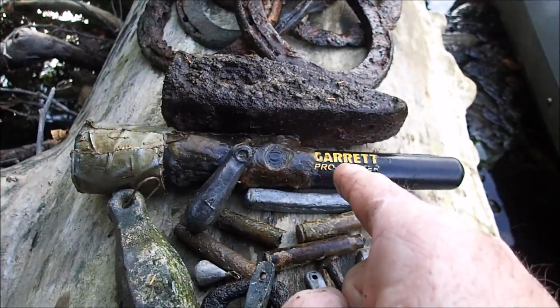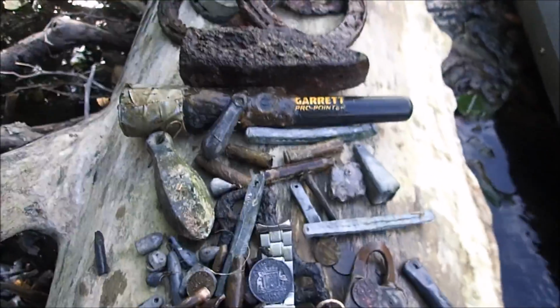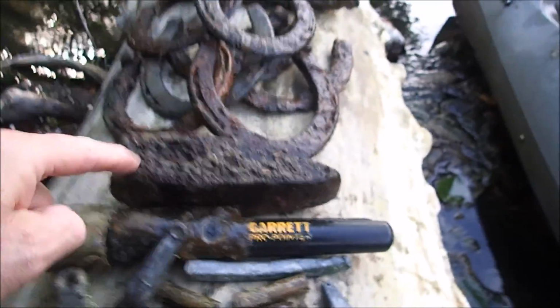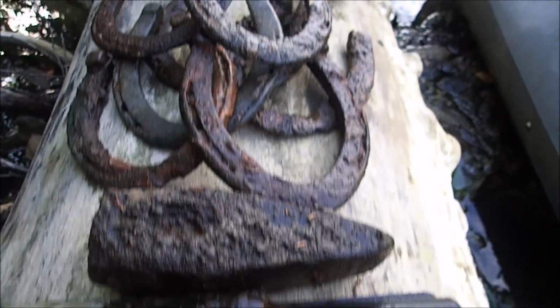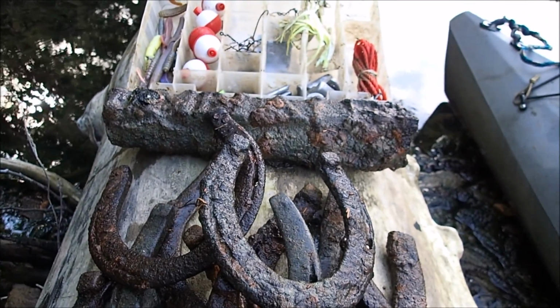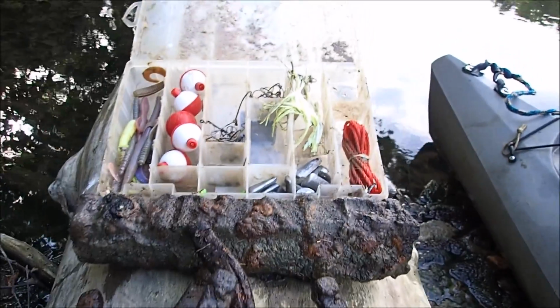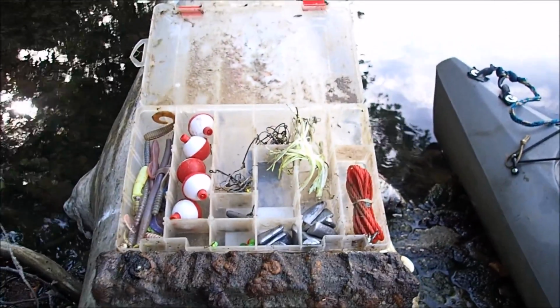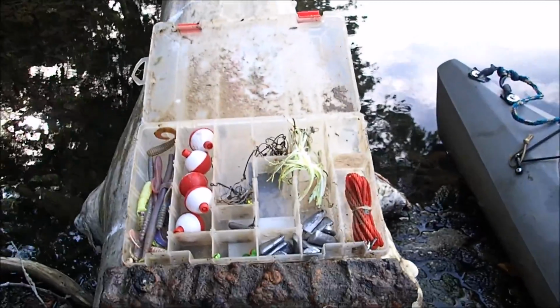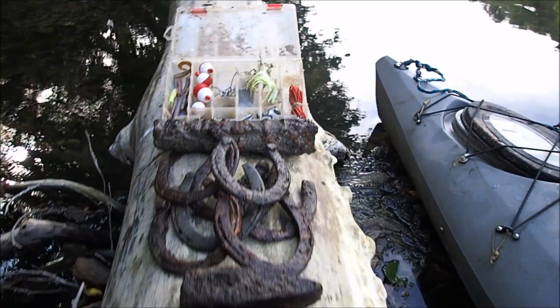Found a pinpointer. It still works, so I'm going to put a new battery in it and see how it does. At least it comes on anyway. Of course, you saw my B&O hammer. Bunch of horseshoes, piece of pig iron with the furnace's name on it, and that's the tackle box I found that has some sinkers and bobbers and hooks. Nothing really great, but I'll take it because it's free, and you know what? We like free.